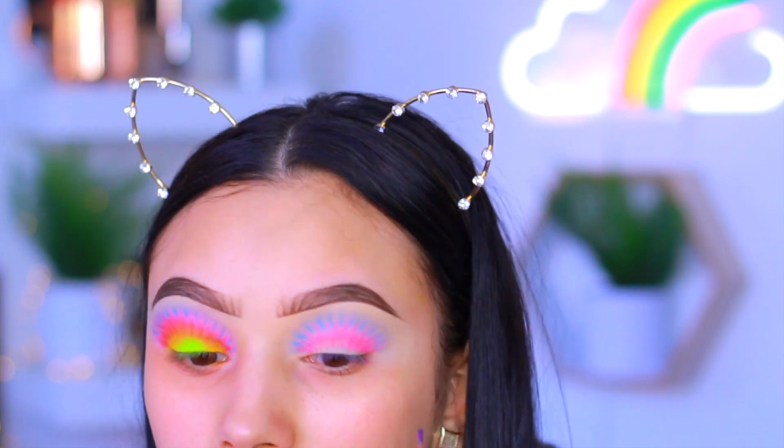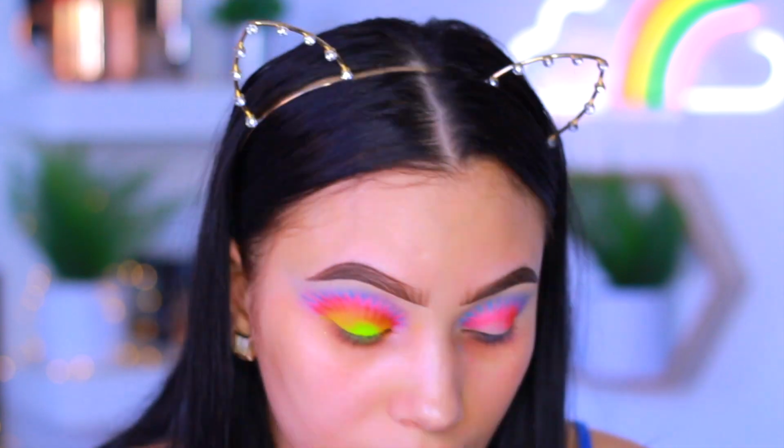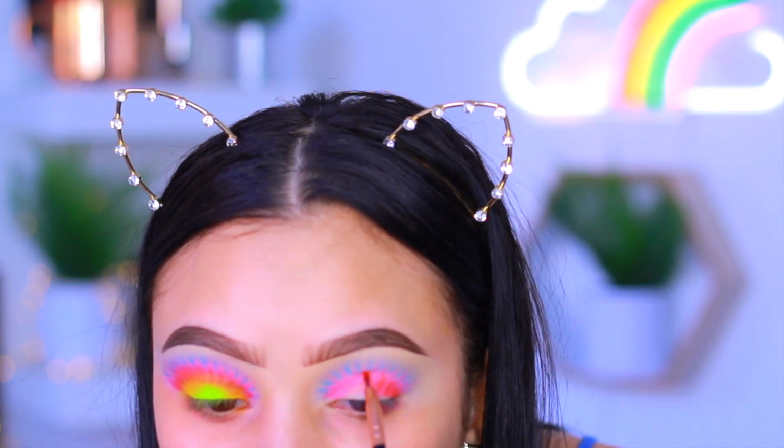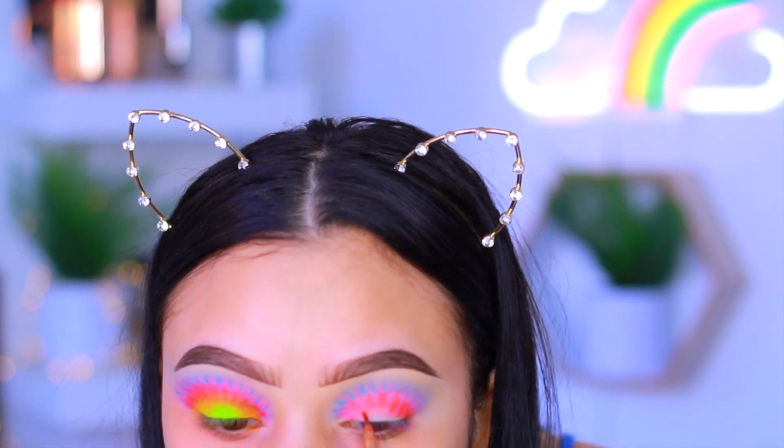But anyway, as you guys can see, now I'm going back in with the blue, I'm going back in with the purple, back in with the pink, because as you draw on the lines, for some reason it just starts to fade out, so you have to re-intensify the colors. So now I'm going in with that bright orange.